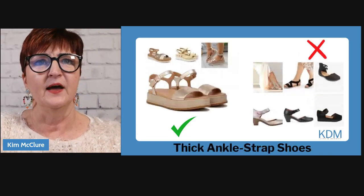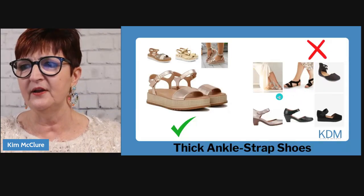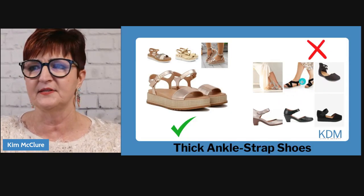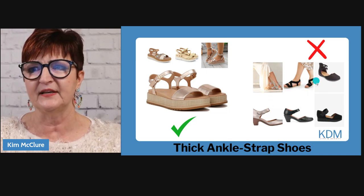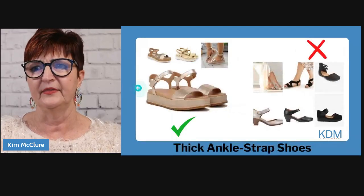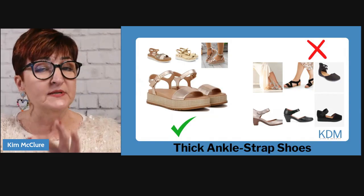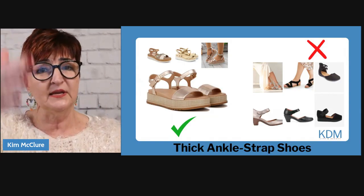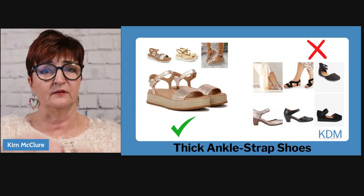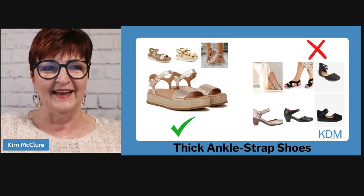All right, number 10, thick ankle straps. You can see these right here. Do you see how that literally cuts her foot right at the ankle? Oh my goodness, so cuts her. And so you don't want thick straps like this. You want more of the thinner straps, such as these. And you want to choose an ankle strap in a neutral or a metallic. Why? Because it lengthens the leg line. It'll go with your skin color. And when you get a strap that matches your skin color, it's just going to elongate that leg. And we all want to look taller. Am I right? Yes, of course.